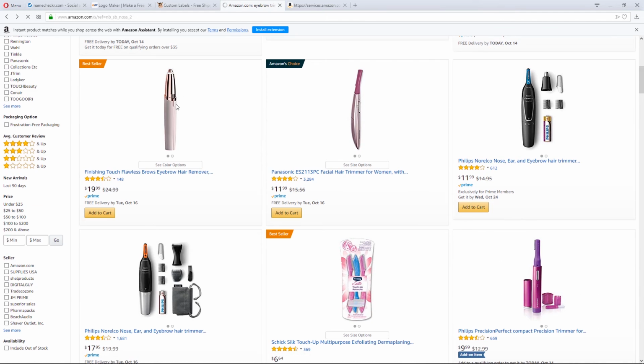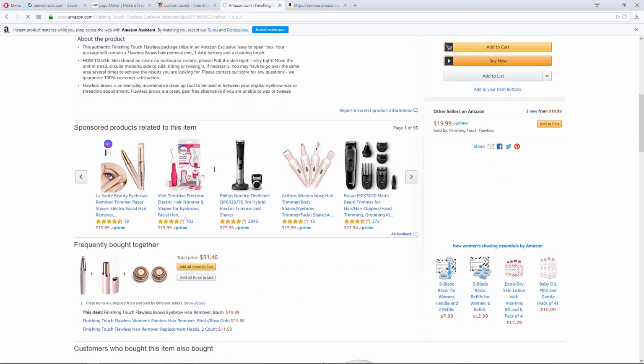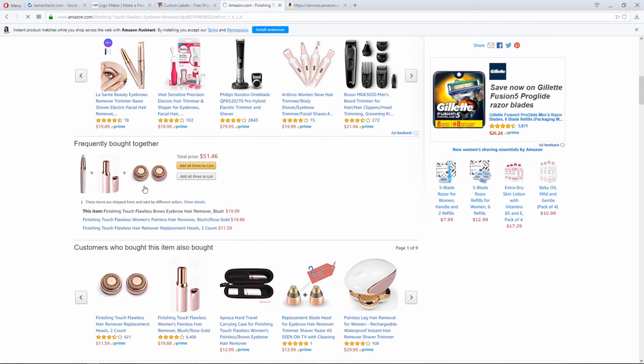We can come down here. Here's an eyebrow trimmer that we're looking at. If you come down here, you can see, look at the frequently bought together section. And obviously, if it's not too expensive, you can include a second little product in there with it to create a bundle package. You can even raise the price of your product if you have a bundle.